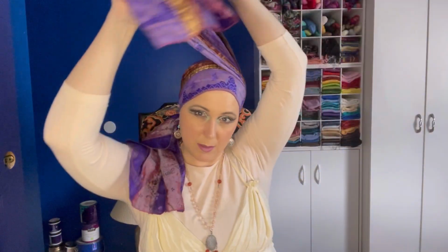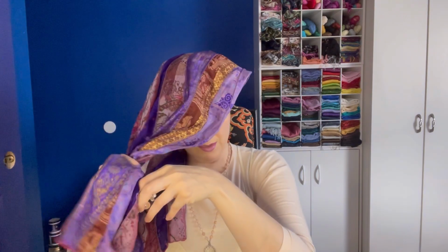Now this I can spread out and it would give me this interesting look. Okay, now I know it looks a little wonky, but I will fine tune that and it will be perfect. What I'm going to do is bring up this piece, the long tail, bring it over. I am going to run the scarf through.